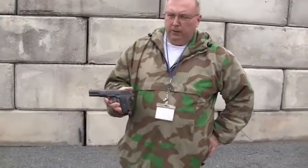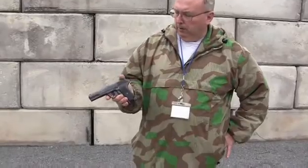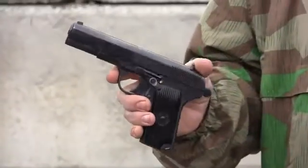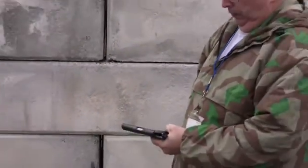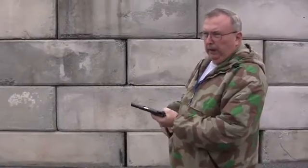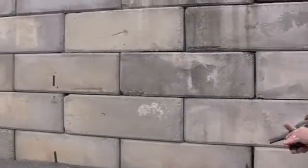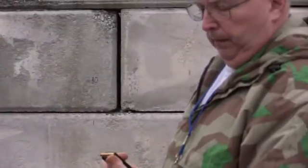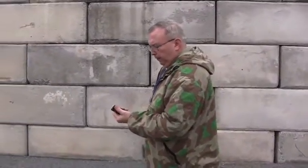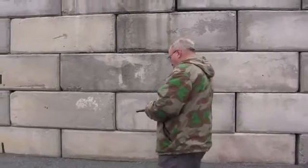Okay, we're out here today with our Romanian copy of the Russian T-33 Tokarev pistol. Picked this gun up at an auction. So I'm going to try it out at 10 yards, just fooling around with it. I made a video doing an overview of this gun. But we're going to go at 10 yards, and I'm using some surplus Polish ammunition, 7.62 by 25. It was made in the 50s. It's pretty old ammo.